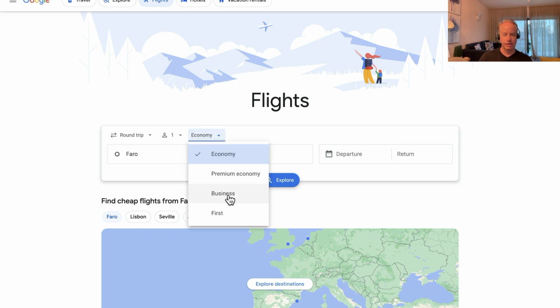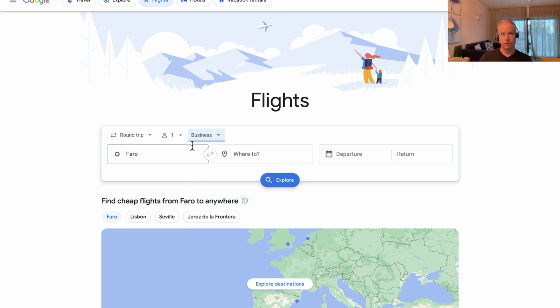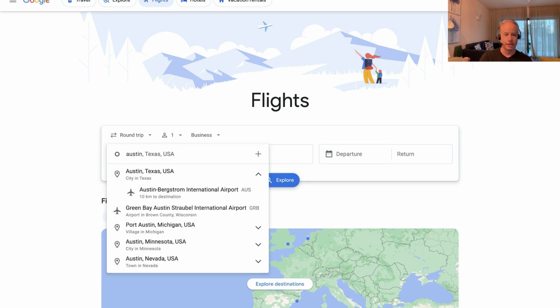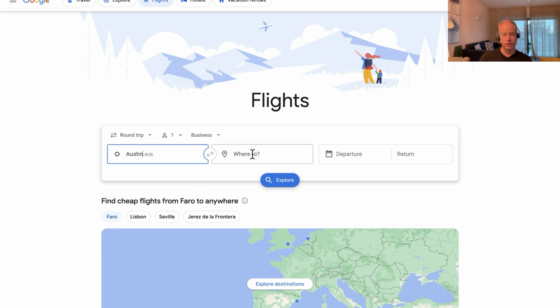If you want to see what the prices would be for cash, you can always switch this to business. And then this will make sure that the flights that you see as options do have a business class or a first class cabin available. Now, you typically want to start right with the airport, maybe your home airport. In my case, it's Austin, Texas. But part of the exercise here is to find additional possibilities. And let's just say that I'm going to Madrid and I'm going to go ahead and go there in September, just to have an example.